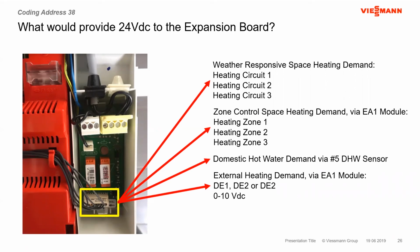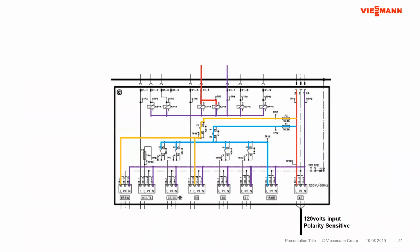Any external demands that we're dealing with, or 0 to 10 volt inputs from a variable, set point type of controller that uses 0 to 10 volt inputs to control set point temperatures on your boilers. All of those demands that we want the burner to fire will cause a 24 volt DC signal to switch those relays to cause that burner to fire.